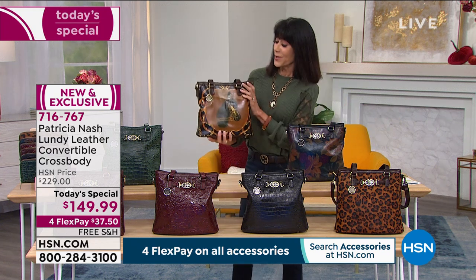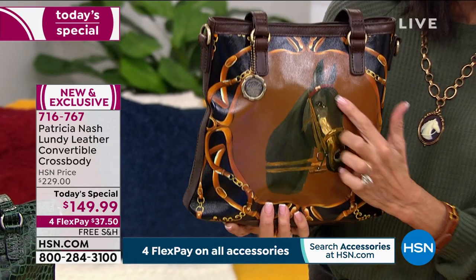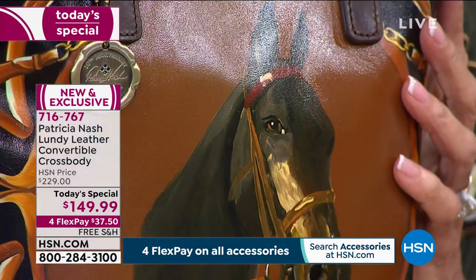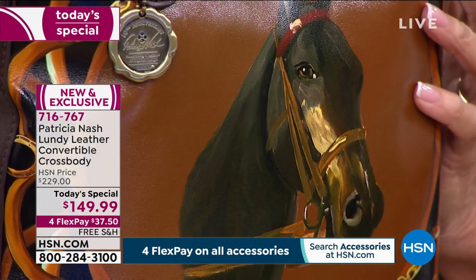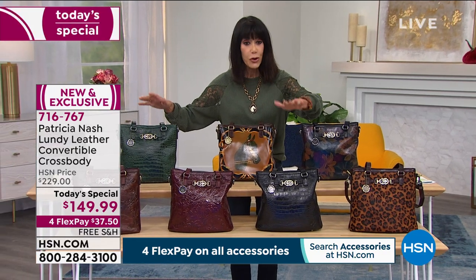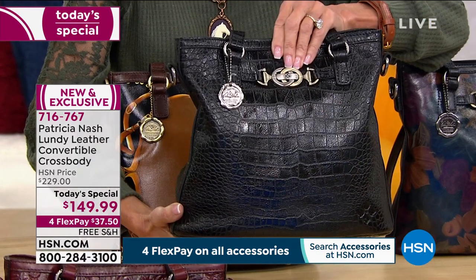I love this one. So this is the English bust, or equestrian bust, and we've been showing you so many magnificent close-up shots of this bag. This is so different. Patricia's never, ever done anything like it. We have only 160 lucky people in this entire country who can grab this one today. And then we're going to go into the new Crocos. So down in the front, I'm just going to grab this one. This is the black Croco, because I know it's the most limited.